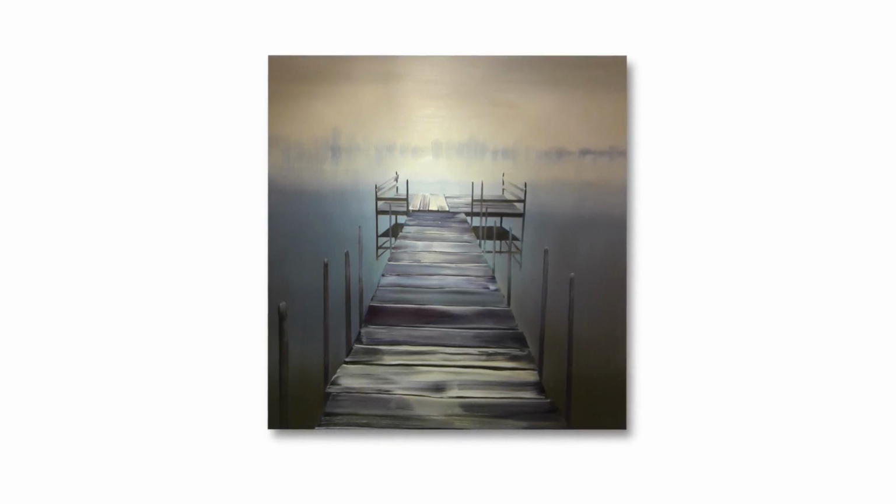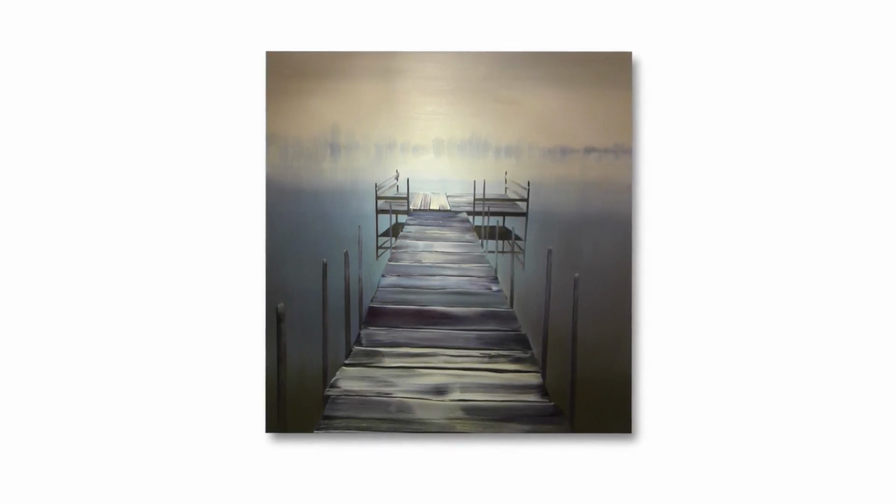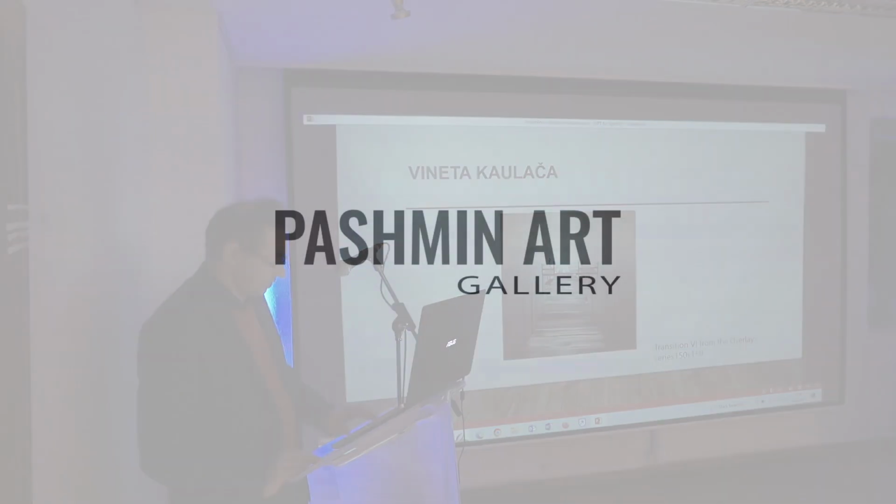Her use of bright, vibrant colors gives the paintings a dreamlike quality, as if the viewer is being taken on a journey of discovery, and her use of light and shadow creates a sense of depth and a feeling of mystery.